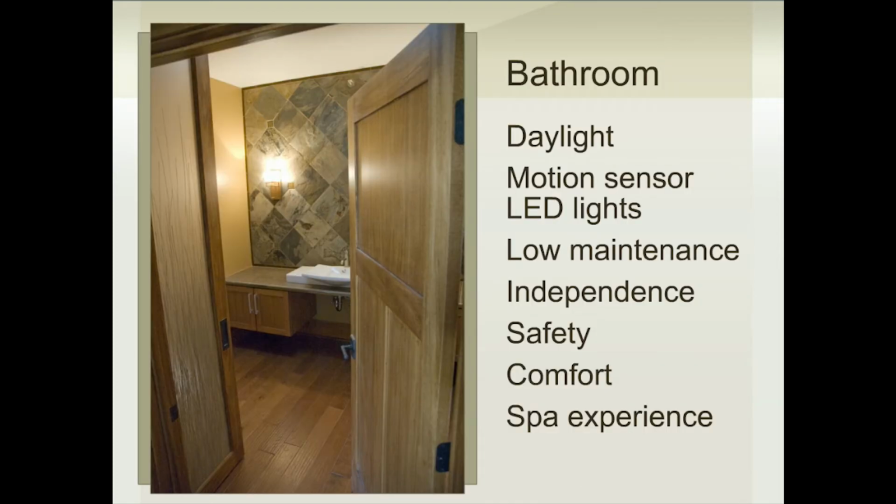As we look at our powder room, we're looking inside at some of the features. As you go in, the lights go on and the fan goes on with motion sensors. It's a very independent, safe and spa-like environment for our guests as they come into the house.